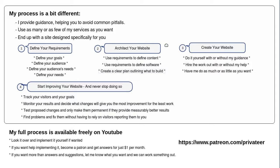Stage 2. Website architecture. This stage consists of using your requirements to determine what kinds of pages you need on your site, what content each type of page should have, where your content should be placed on each type of page, and how your navigation is going to be implemented. The result will be a detailed website development plan.